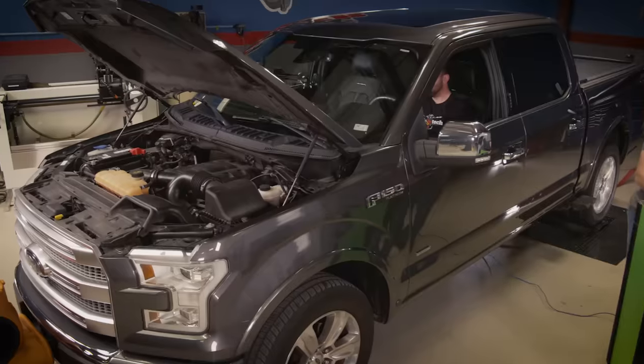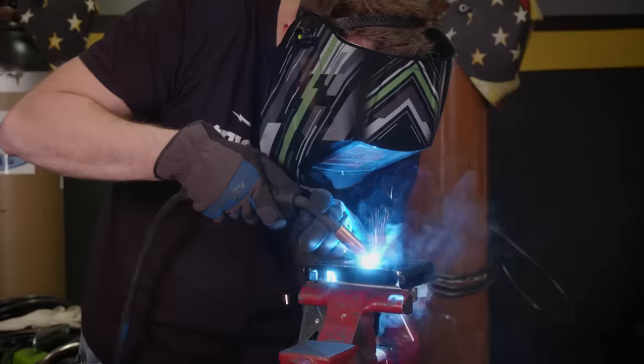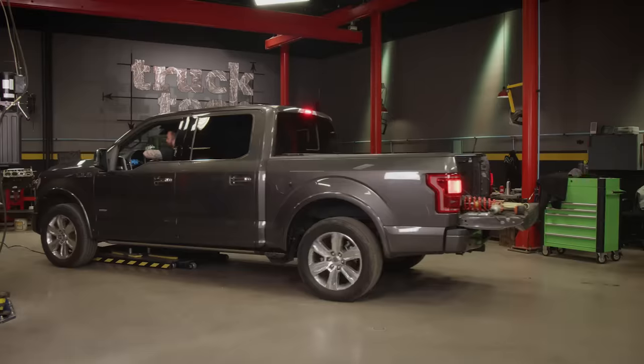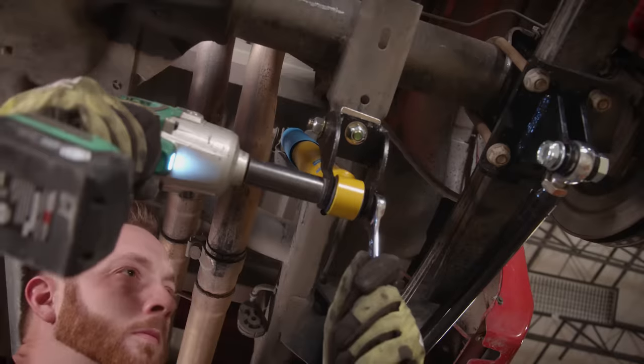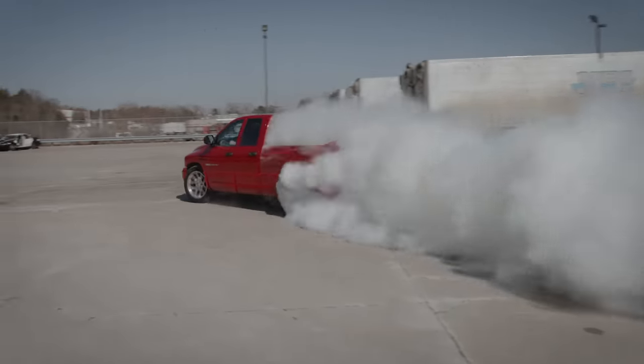Two trucks purchased, both put through the ringer. And today, our muscle truck build-off begins. It's Raging Cajun's Platinum F-150 versus Lobster Boy's '05 SRT-10.